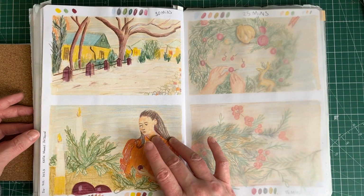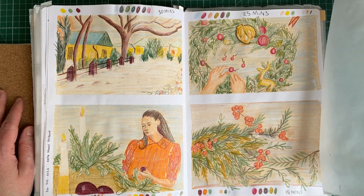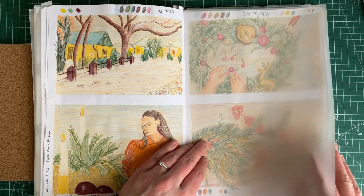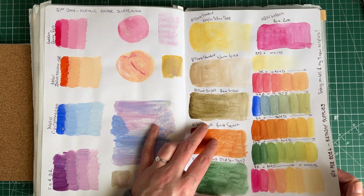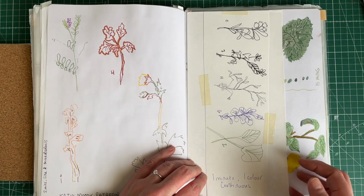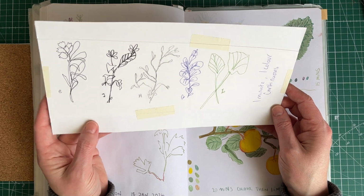This was a session in Katie Moody's Patreon, a Christmas themed one, which I enjoyed. Not my colours normally, but I enjoyed it nonetheless. More acrylic practice. You've seen that in acrylic month, which was February. Then this was another Katie Moody Patreon. This one was line month, so we just did line and then shape.